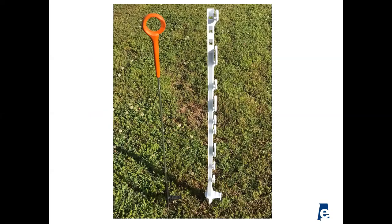So here we have a couple of pictures of some of the common posts. Just so happens these are the two post styles that we included in our temporary kits, the ring style or pigtail style on the left, and then more of a traditional square type post on the right.